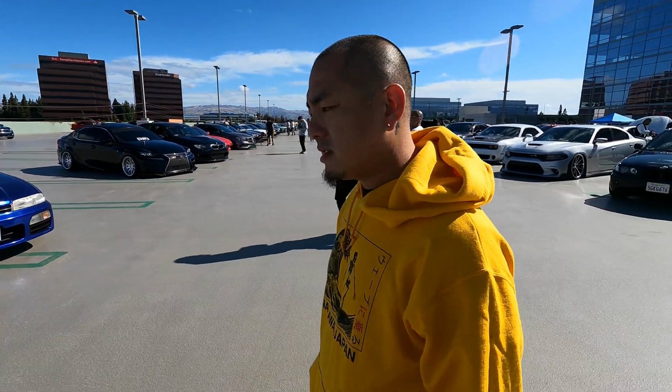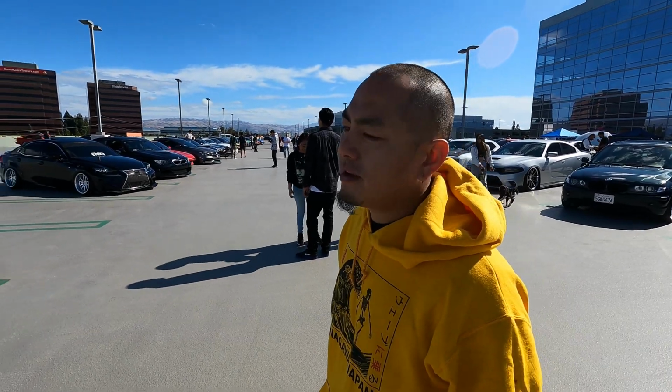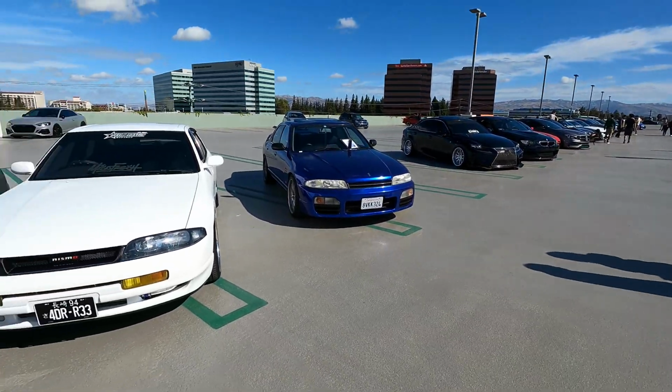And have you done anything to these cars in particular? What's your favorite upgrade? So far, it's just my full exhaust, and the front mount intercooler is probably my favorite. Cool, man. Big difference. Cool.